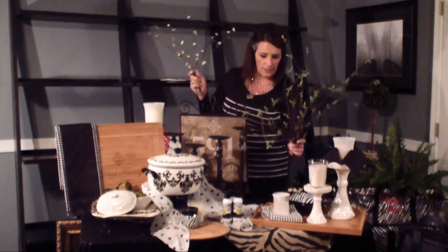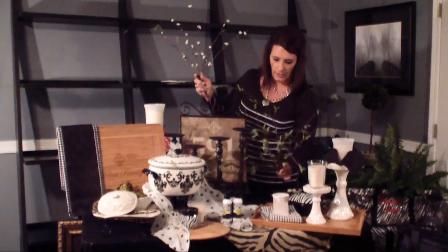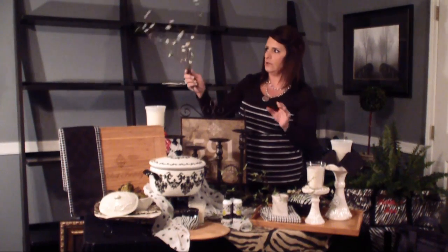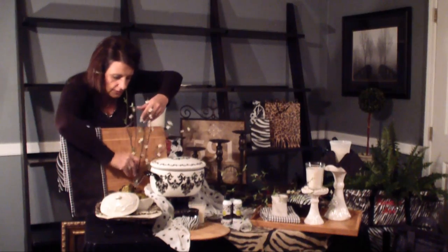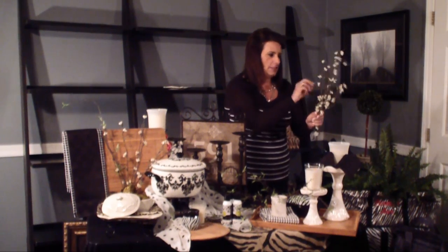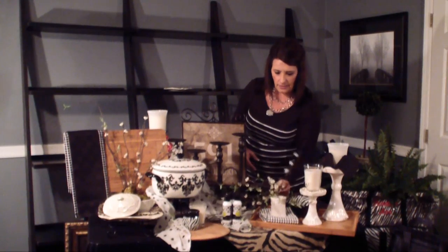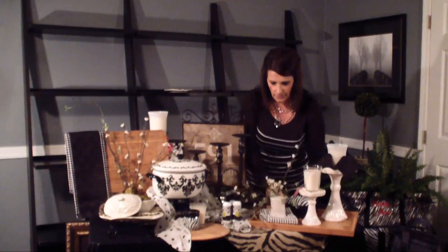So I'm going to start with the green one, and I want you to notice this and then watch. Just by laying it in here, and this is just key in decorating as well, how awesome that looks. Next, I'm going to take this one and just lay it right there. Isn't that beautiful? Debbie's smiling. Either it's just because she feels like she needs to smile at me or she really likes it. And then last, I wanted to add a little bit more here, so I'm going to go ahead and add that here.